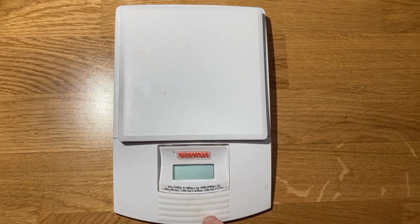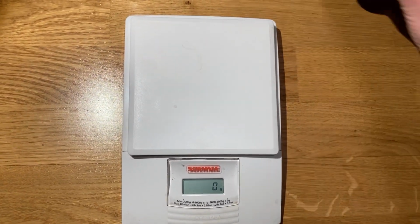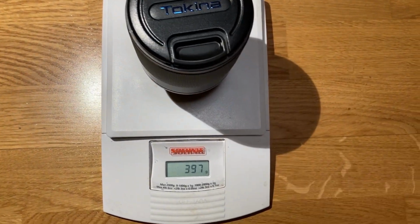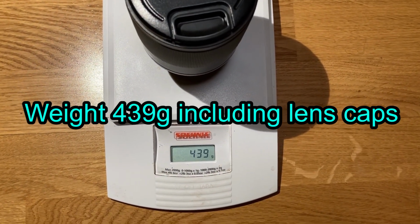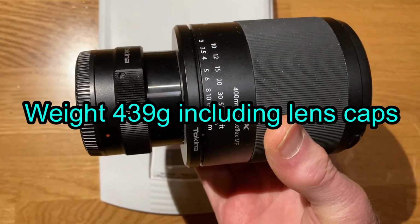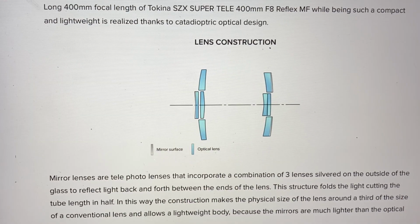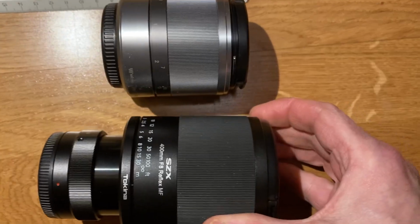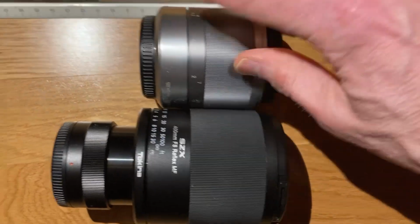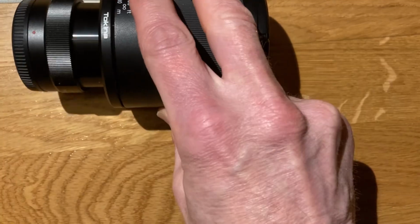doesn't include the adapter part of the lens. So I checked the weight on my scale and it's more like 439 grams. That means that it's considerably heavier than the 300mm lens. When we look at the length of the 400mm lens, including the adapter, it's about 125 millimeters, which is more than twice the length of the 300mm lens.